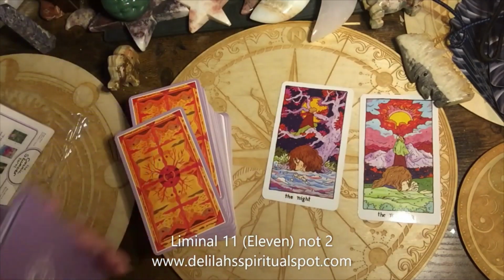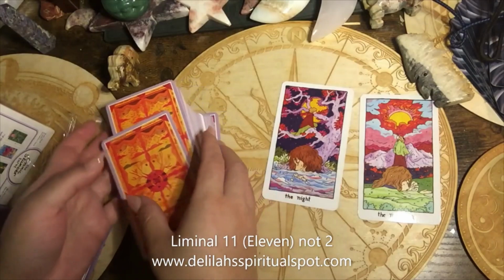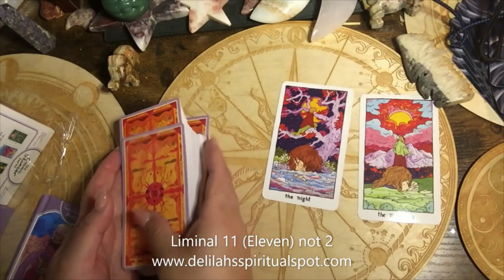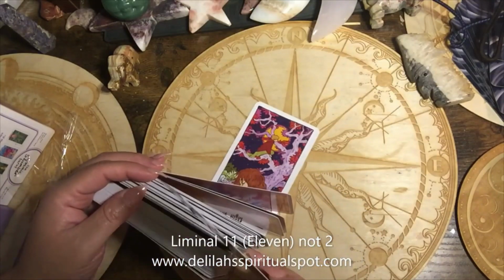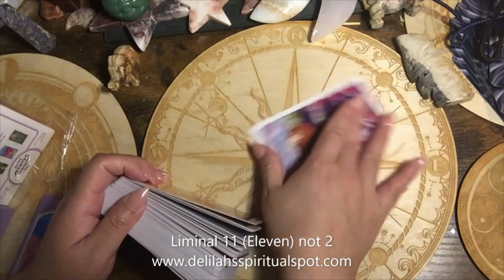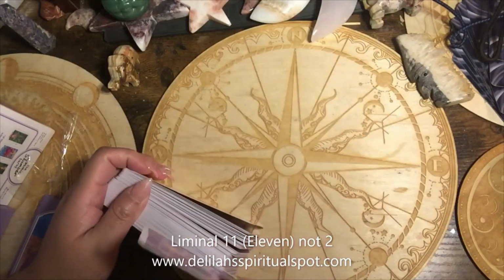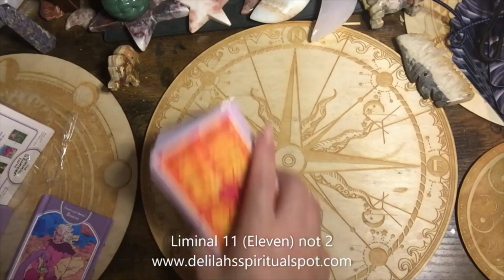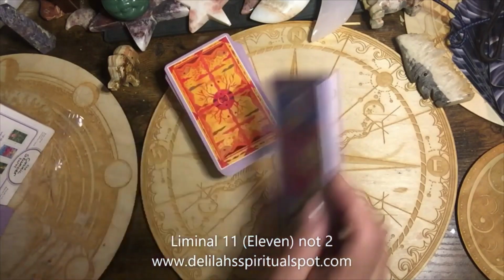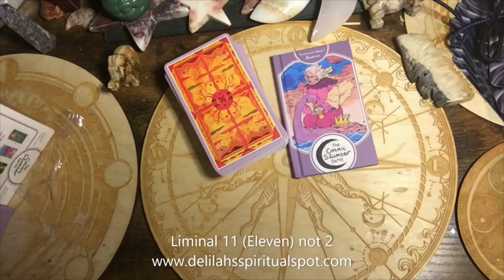So I love this deck. I love the two extra cards. I would absolutely keep them in there because it lends itself to expanding the original tarot. I know some people don't like it. Depending on the deck, I like it in this deck. Other decks, I have pulled them out. But I love this deck, the Cosmic Slumber Tarot. It's a great purchase. I got mine off of Amazon, and so I hope you love it just as much as I do.